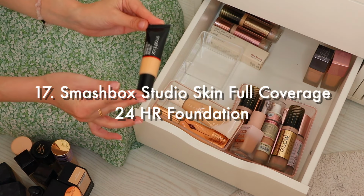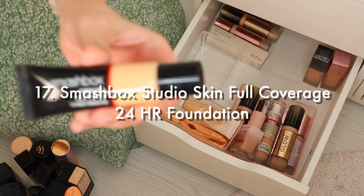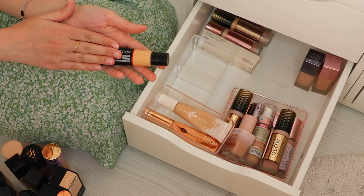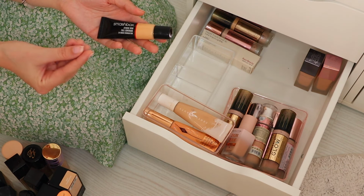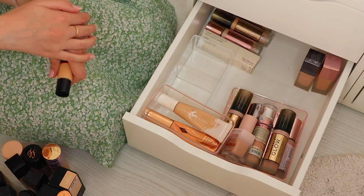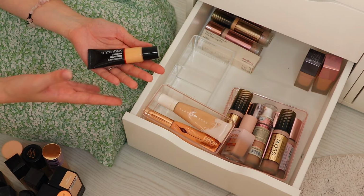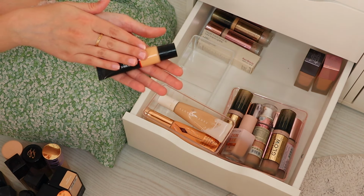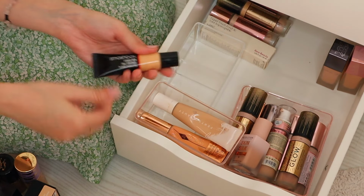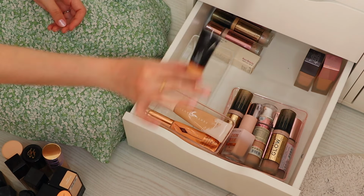Okay, so this one is the Smashbox Studio Skin Full Coverage 24-Hour Foundation. I honestly did not like this at all. It's very thick. The consistency is very thick. It didn't blend very well. The coverage, yes, it offered a very good coverage, but for me, I'm not looking for that type of coverage anymore. I'll get rid of this. I had gotten this on sale from Feel Unique, and so I'm like, I didn't waste so much money. But yeah, I'm not going to be keeping this one. So this is the first foundation that I decluttered from this drawer.